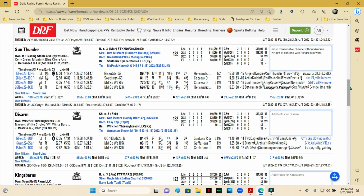I think it's exactly what this one wants. So to me, Sun Thunder's a liberal use and a win candidate at 5-1. I think that's a square price. And I will be using him on all my tickets.